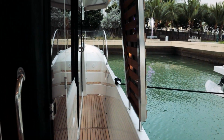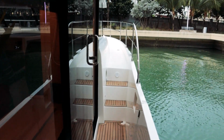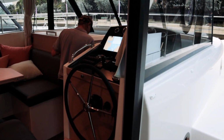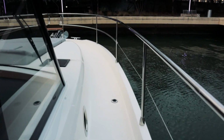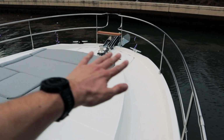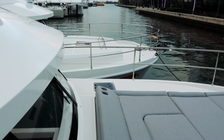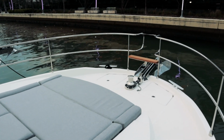We are gonna head on forward now real quick, just because there's some folks in the galley area. Huge windows that we're walking past here. There is access to the helm through this door there, which we will check out shortly. But we're gonna take a couple steps up here onto the bow, and it's just a large flat deck space and a nice large sun pad. It does flip up. You can see the frame on the 41 there. That's basically what this one does, and it allows you to prop up the back, so that's pretty cool.